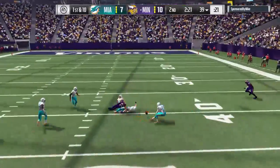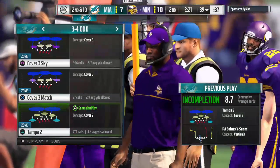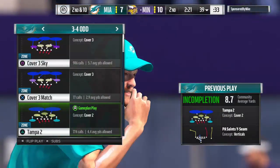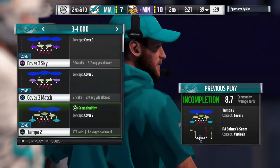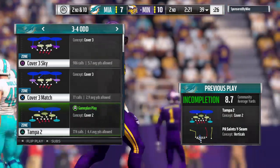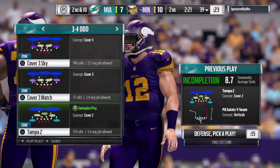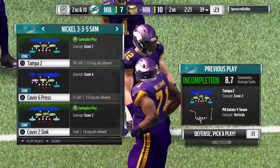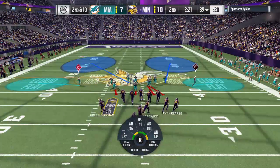Not easily done. And it pops free. The collision there jarred the ball loose and brings up second down. As tight ends go, he might not provide the super flashy plays very often, but he's pretty reliable. Usually an excellent target and normally catches what's thrown to him, but he didn't on that play. Unable to connect on the first down pass play. Now it's second down.